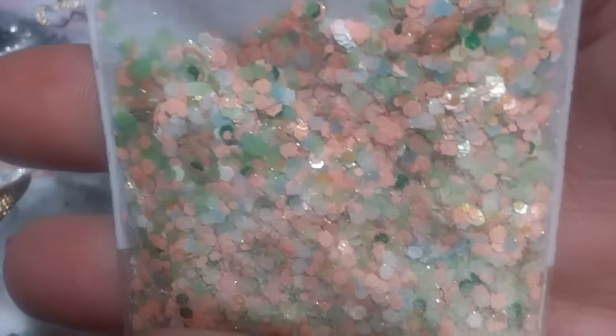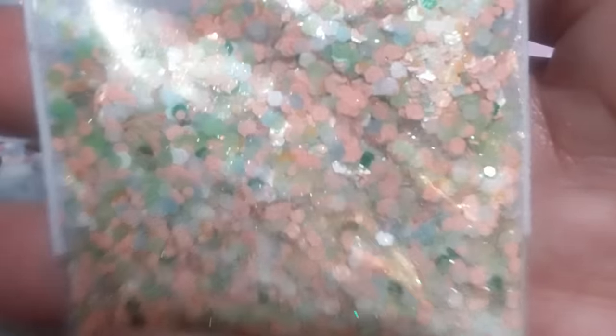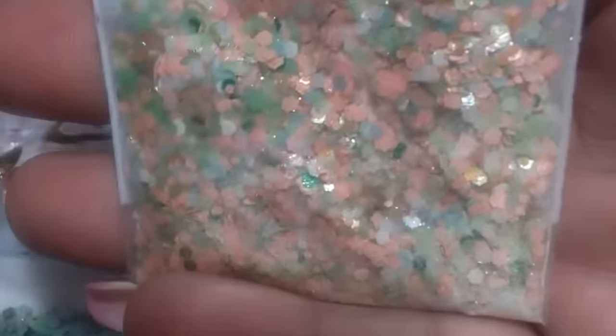And for you guys, it comes like this in an organza bag, okay? And then you get this mix right here, and it has this beautiful shimmer. Oh my goodness, it is gorgeous. That is a gorgeous, gorgeous mix, Melissa. Beautiful. And she also sent you some nail art.